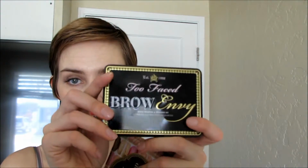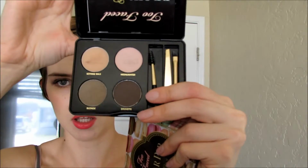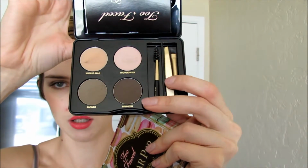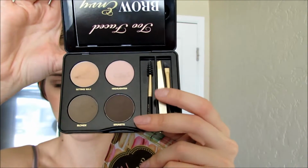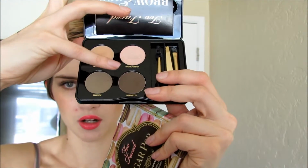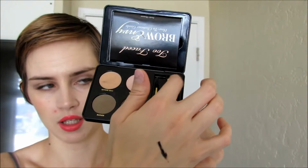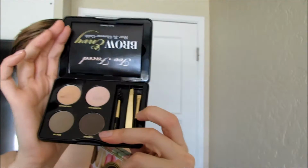Next I've got my brow kit. I love this brow kit actually. The only thing I don't like is these tweezers. I think they are not super high quality, but I love the setting powder. I use all of these. I've even used that really dark shade even though my lashes aren't super dark. The spoolie is nice to have in here, and this brush on the end, of course, I use to do my brows. This is a really good brow kit, I personally think.